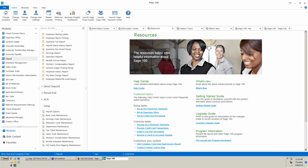We also have a list there of different reports that you should print at the end of the quarter or end of the year. Your quarterly tax report, your payroll check history report, your quarterly pay period recap, earnings report, deduction report, your benefit accrual report, workers' comp report, quarterly governmental, quarterly 941, and your W-2s. And once you have all those reports printed, you want to make sure that you reconcile all your quarter-to-date and year-to-date totals on those reports. Make sure they match and agree.